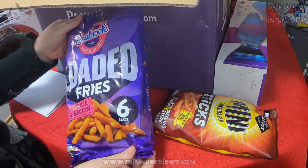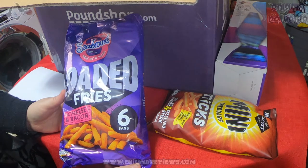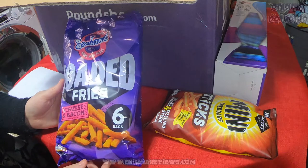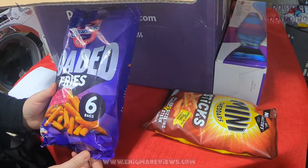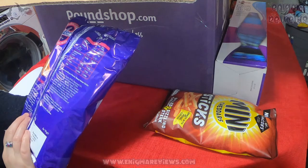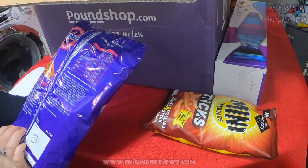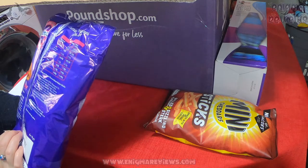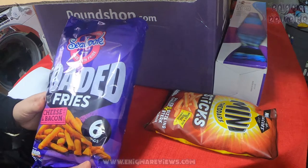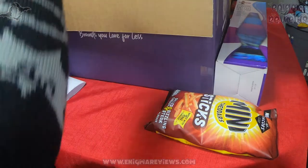And then I grabbed these, which are the Seabrook loaded fries, cheese and bacon. Not too sure if Ben will eat these because it's got bacon on, because Ben doesn't eat anything with pork, but he'll check the back and see if it says if it's vegan and what have you. It just says gluten. Oh yeah, suitable for vegetarians and gluten. So he can actually eat these, but they're mine. So these are all £1 each, guys.